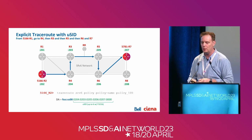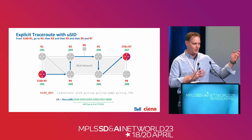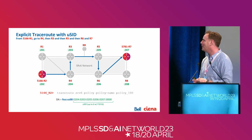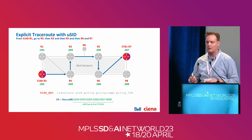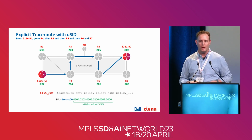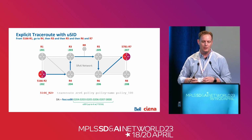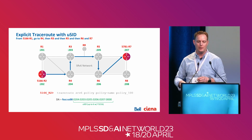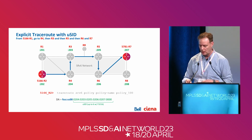So as an example, if R5 and R6 were both ABRs, I feel the sound is coming. And then that link between R5 and R6 is just not used. We'd like to use it when you have a failure, like your TI-LFA will be using these links between R5 and R6. With the explicit traceroute, you can always validate if that is actually working.